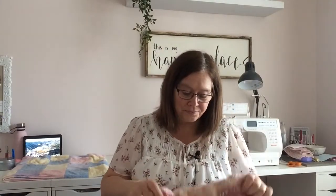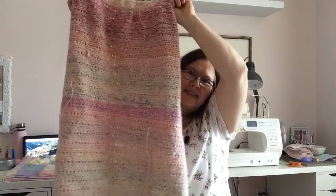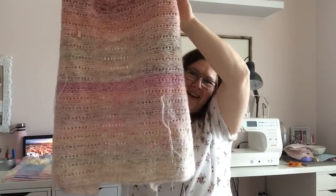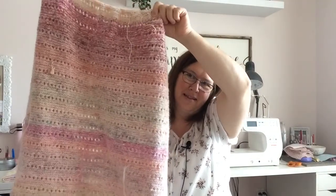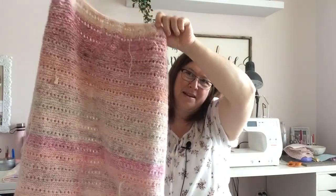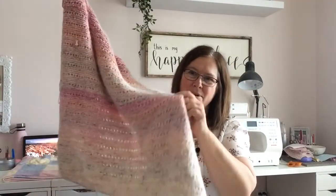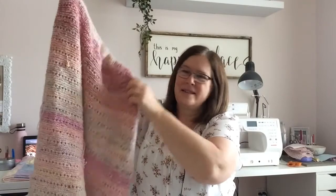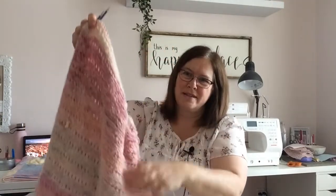Anyways, there's only really 2 projects that I'm actively working on right now. One is my blanket that I started a while ago, which is coming along. This is the Rainbow Chronicles yarn sets from Lay Family Yarns. This was the pink set at the bottom, and that went into the red set. And now I just started on the oranges.